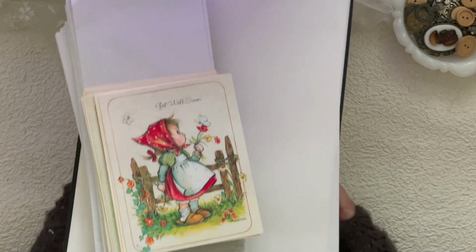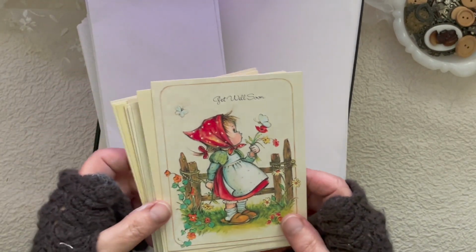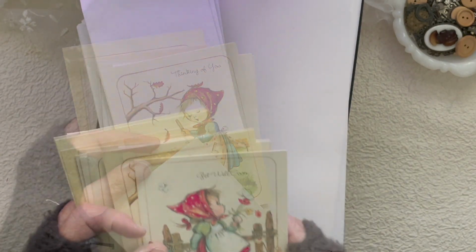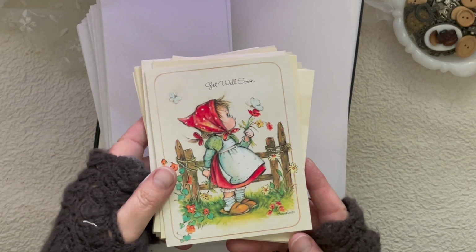And then I found a bunch of paper. Some cards, these little Holly Hobby cards and envelopes. I guess maybe they're not Holly Hobby. I don't know what brand they are, but they're super cute. I just like those. I think these are from 1987, so almost vintage. Super cute.